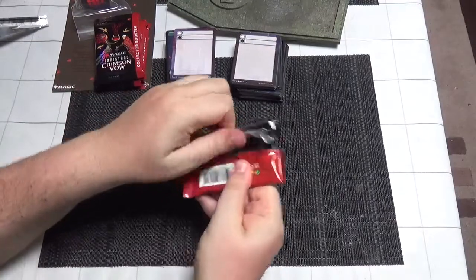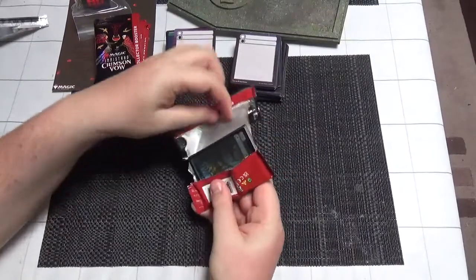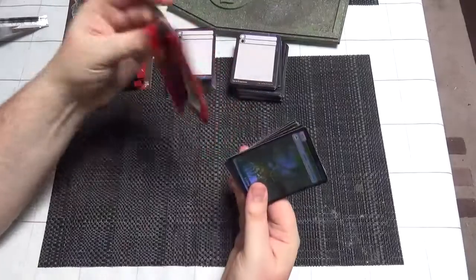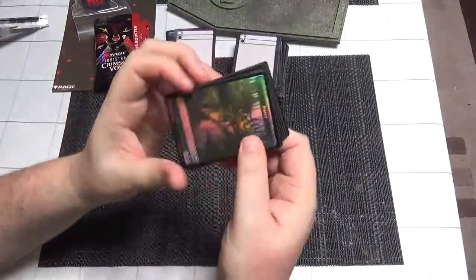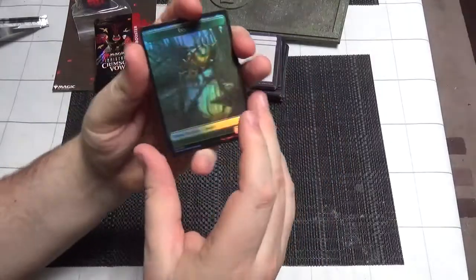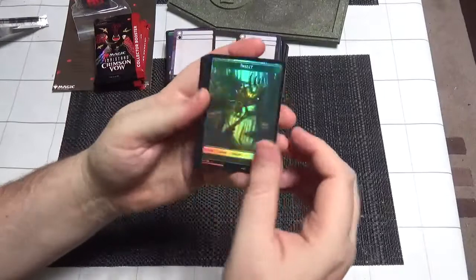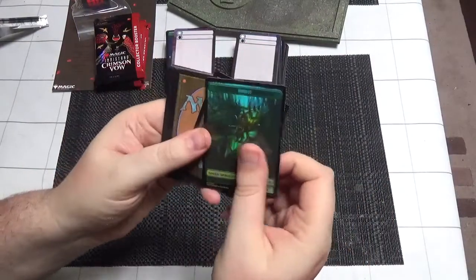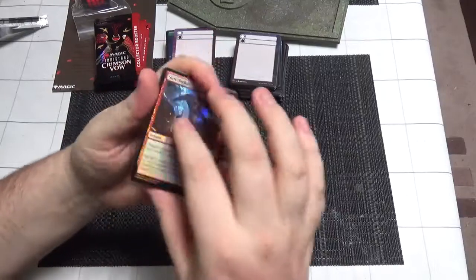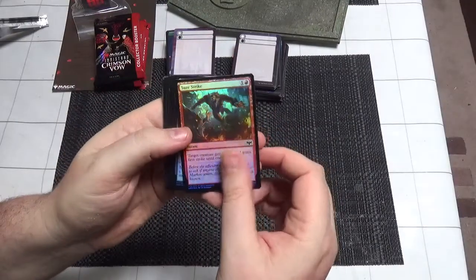Oh, Jesus! Ugh. And they really like the extra plastic in that, don't they? You know, even your tokens. This is all going to be foil, so it's going to be hard to come up on the camera. Insect, treasure. Okay, we go the other way. So this is more like a traditional one, but it's all foils.